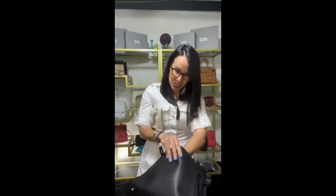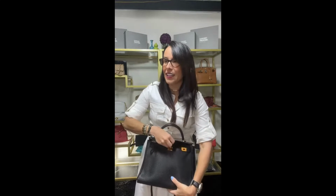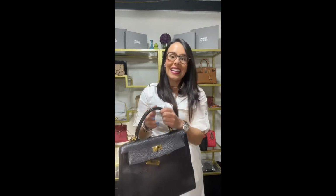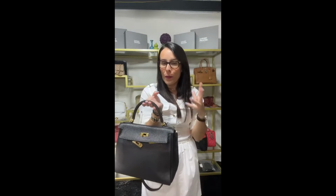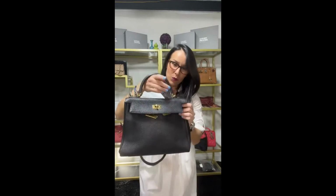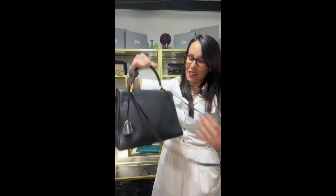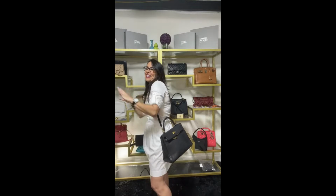It is a size 28, which everybody loves. It is in Togo, which is one of the most sought-after Hermes leathers of all time because it is pretty scratch-proof. It is pretty durable. It maintains its shape quite well. People think that Togo is just going to drastically fall apart over time. It does not. This bag is from 2001, and look at the shape that it has. Comes with the strap. It is a dream of a bag.